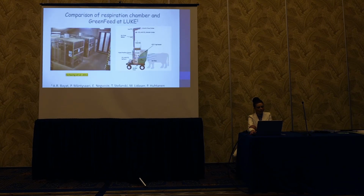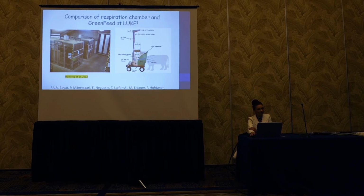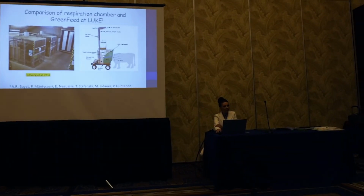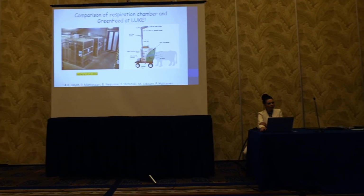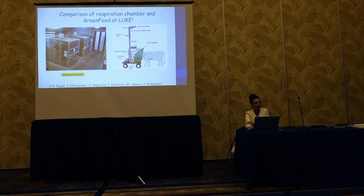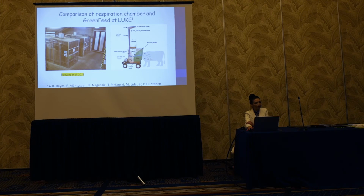Next, please. So then we have to go a little bit further in this. We made a comparison between respiration chamber and GreenFeed in Jokioinen. This respiration chamber system, this picture is from the Danish system. What I heard is that the Luke system is a copy-paste of this Danish system, and here is a figure of the GreenFeed system. We have just got some preliminary results of this comparison.